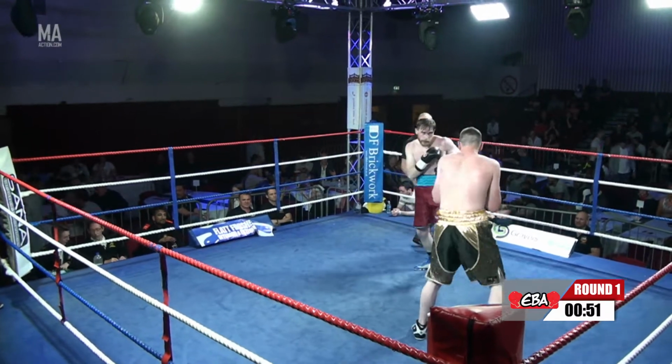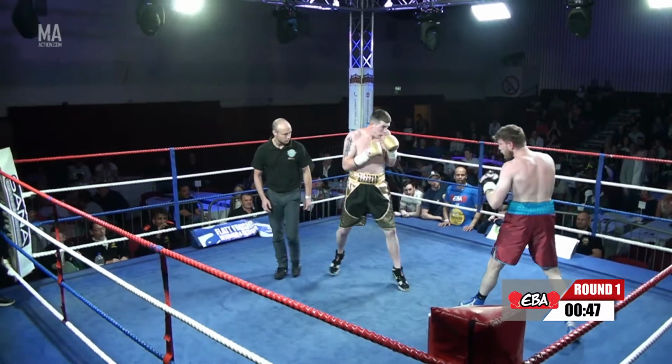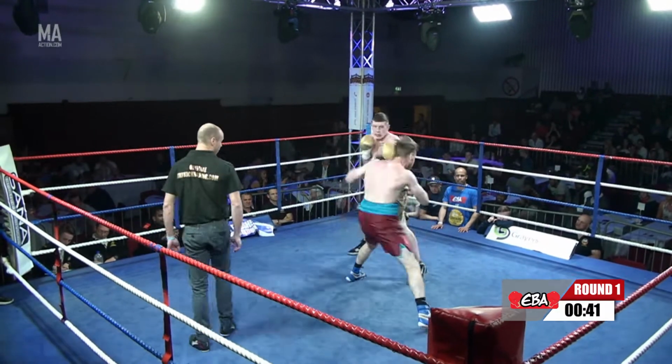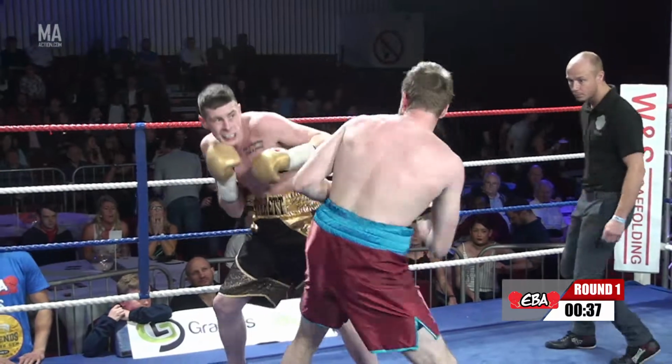You can see they've both got similar styles with their attacks, but different defensive styles. Richard's dropped that right hand a few times, like maybe stole it from Black Ice earlier. It's the same shot he was throwing. He's landed it a couple of times, but maybe they're warming up. They both look like they've got the power to hurt each other as well, so it could be an interesting fight.